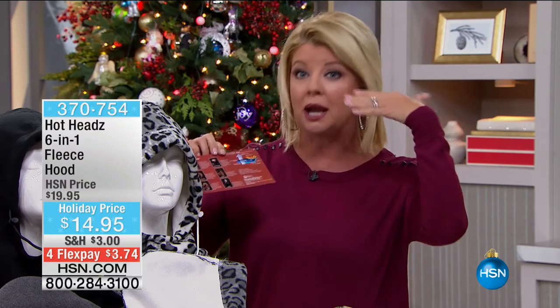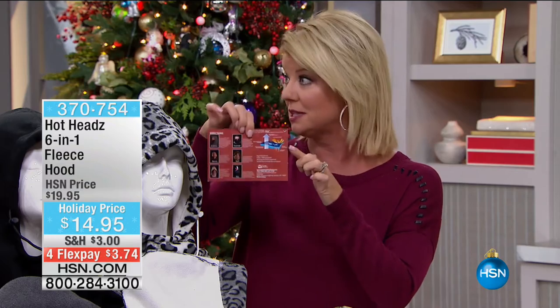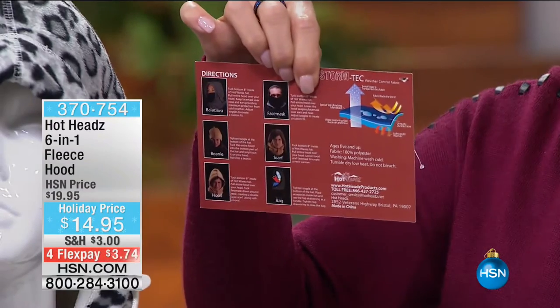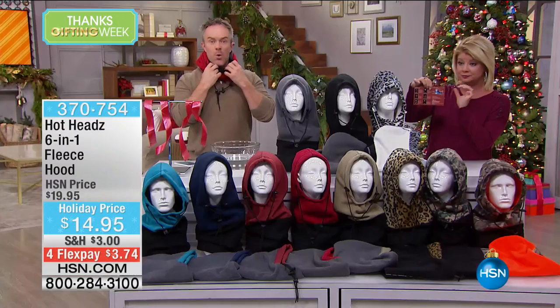So, bringing it all the way up, you can create it as a little bag. Everything comes on the little pamphlet that comes in. 6-in-1 fleece hood and washable, correct? Completely washable. One size fits most.